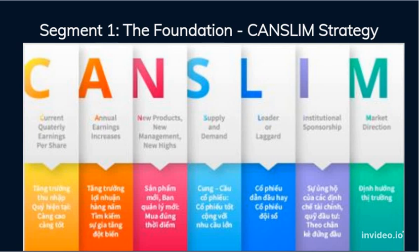L. Leader or laggard. It's important to identify whether a company's stock is a leader or a laggard in its industry or sector. Leaders are often the companies with the strongest growth, highest market share, and innovative products. Investing in leaders increases your chances of being part of a winning trend.